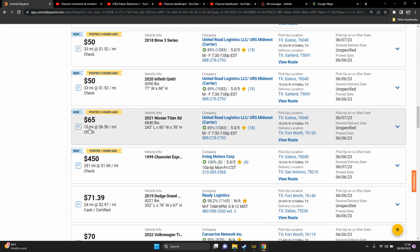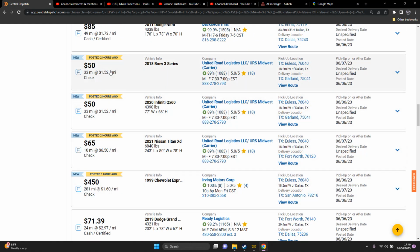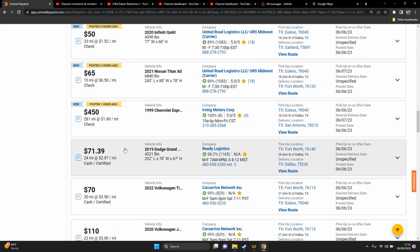You look at this one here, that's 10 miles, a Nissan Titan XD. Big vehicle, long vehicle, and heavy. Euless to Fort Worth. It's paying $6.50 a mile, so $65 total. Those things can add up real quick if you're able to get in and out at a decent rate.